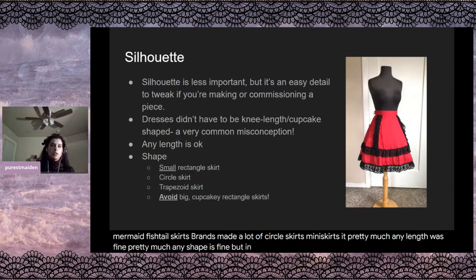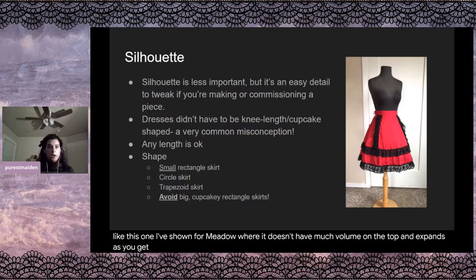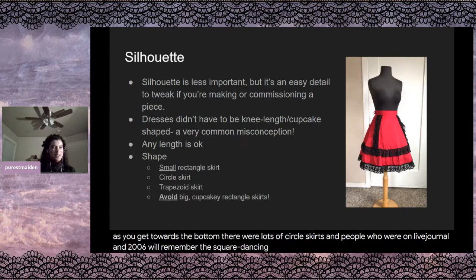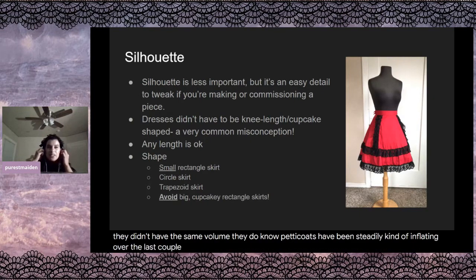But in general, the most common tended to be a trapezoid skirt, like this one I've shown for Meta, where it doesn't have much volume on the top and expands as you get towards the bottom. There were lots of circle skirts, and people who were on LiveJournal in 2006 will remember the square dancing patterns. And then rectangle skirts were common, but they didn't have the same volume they do now. Petticoats have been steadily inflating over the last couple of decades, and the big ultimate AP cupcake poof was just not a silhouette that you would have seen back then.